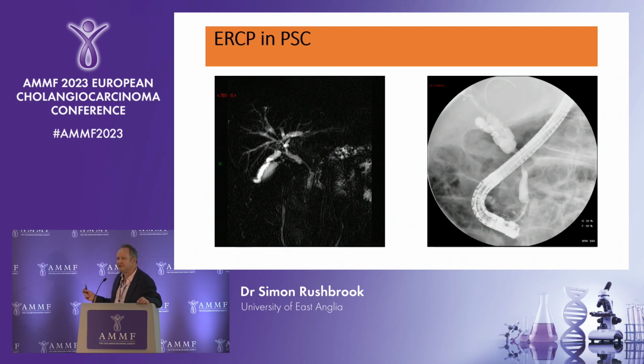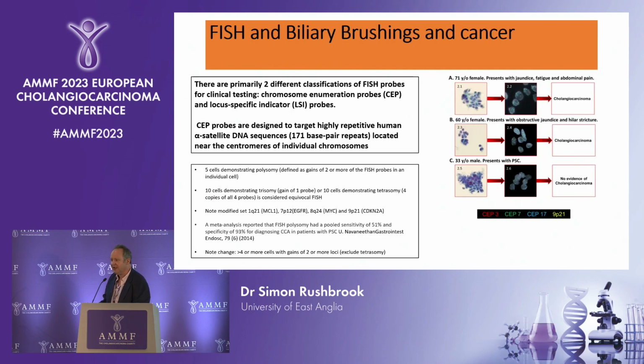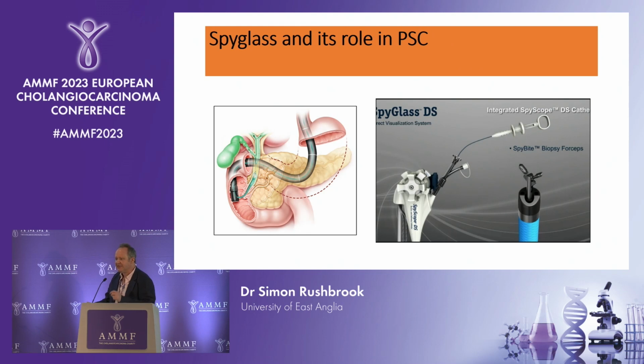You've already heard from Chris about the risks of ERCP, and the risks of ERCP are even higher stakes in patients with PSC. And one of the problems is that a technique we often use to scrape these strictures, looking for cytology, is highly inaccurate. In fact, it's like flipping a coin when you look at the sensitivity of the test. Other new evolving technologies to try and detect cellular aneuploidy, such as using FISH, have not really taken off in the UK. And in addition, new techniques such as Spyglass cholangioscopy, where you can drive up the bile duct, are very problematic in PSC.